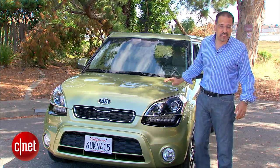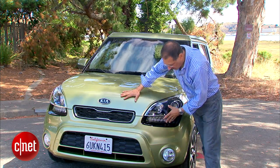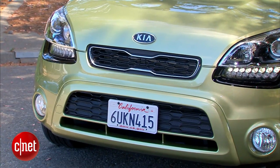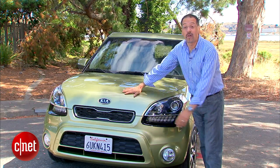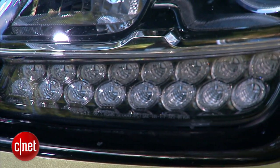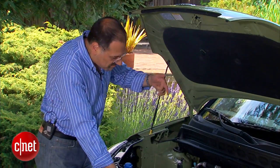Okay, not much has changed in the look of the Soul. The sheet metal's all the same, but with some small changes here in the front. Bigger fog light pockets, little different shape on the alien mouth, which goes with the alien eyes. Oh, and by the way, the paint's called Alien 2, or Alien Barf, depending on your point of view. And you'll also spot one of these guys by LED daytime running lights, front and tail lights, if it's a high trim car.